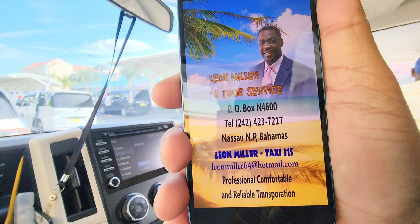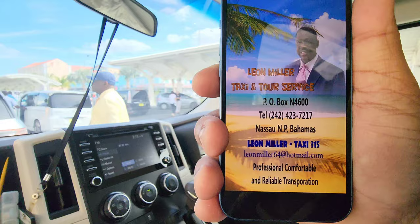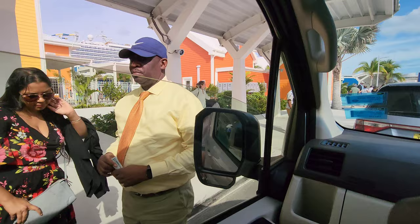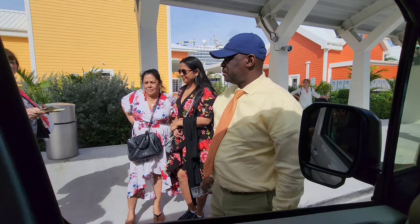Leon, you can email him, you can call him, and that's the tour bus that we used in the Bahamas. It's a very nice tour bus. Everyone have a great time. And we're going back to the ship now. The cost per person for this tour is $40 US. It's about a 3-hour tour of the island that we did.